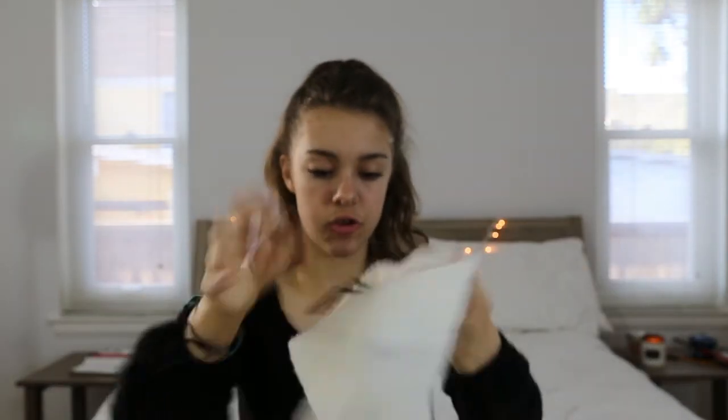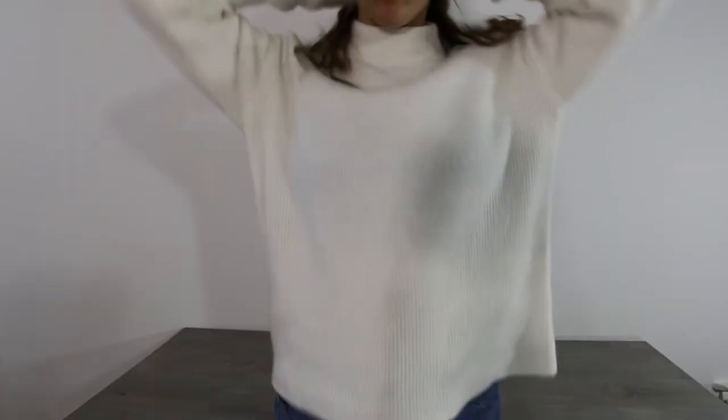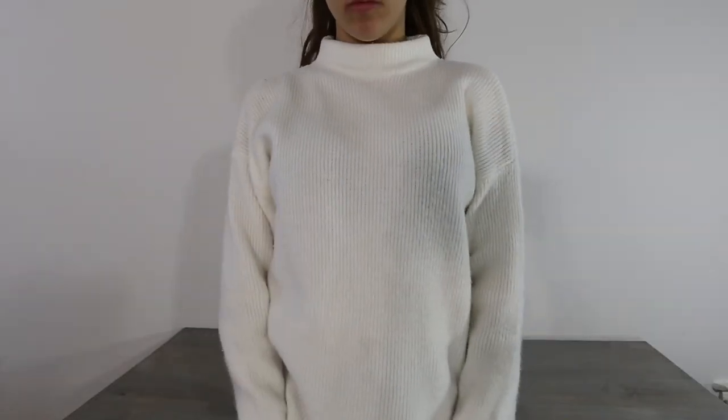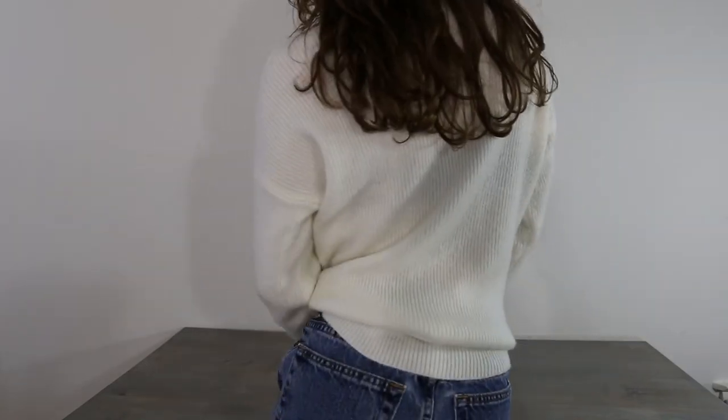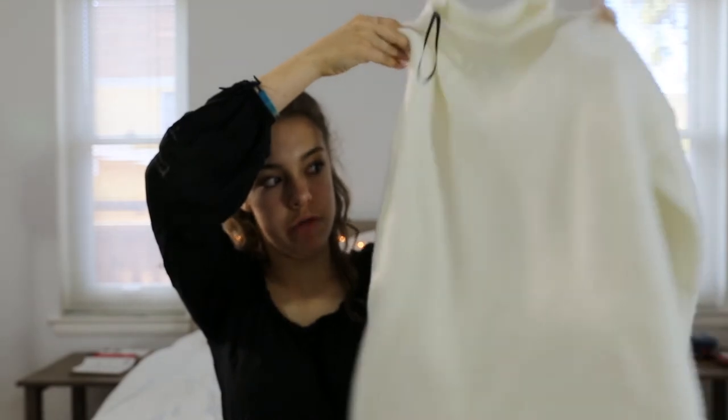Then, from Forever 21, I never shop there anymore at all, but I was just looking in there and I found this sweater, and it is just this mock neck sweater, and it was on sale, so I decided to get it. You'll see in the try on. But I think this would look really cute with a pair of shorts in the summer even, or cold summer nights, even though that doesn't really happen where I live.